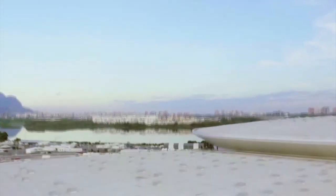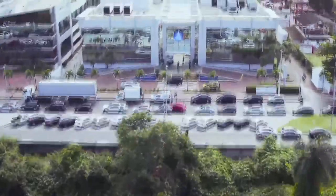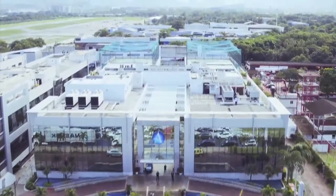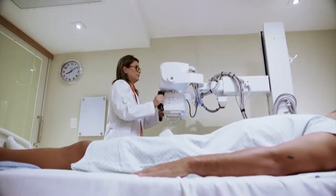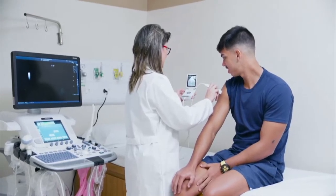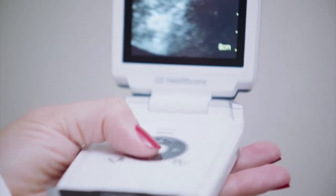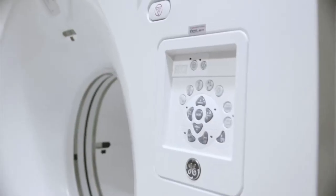More serious injuries are then rushed to the state-of-the-art America's Medical City Hospital. This innovative medical complex is equipped with GE Healthcare technology at the ready for the Rio 2016 Olympic Games. GE X-ray and ultrasound devices like this one give doctors a window into diagnosing and treating what ails an athlete and aids in making decisions that impact their lives as well as their athletic careers.